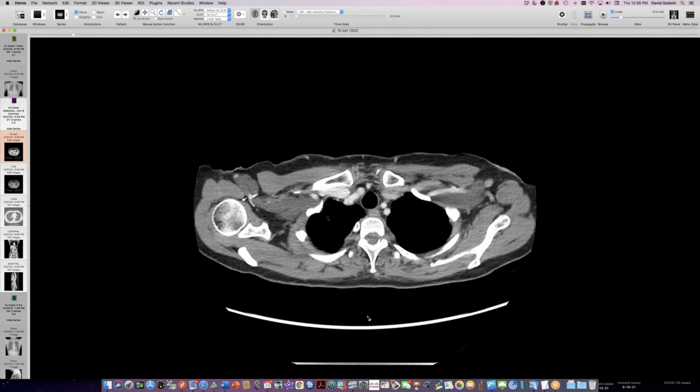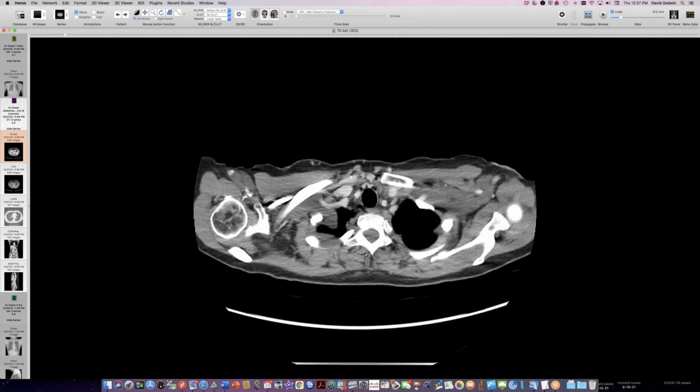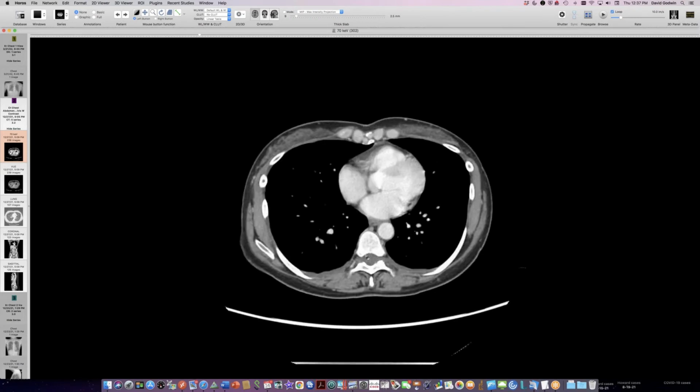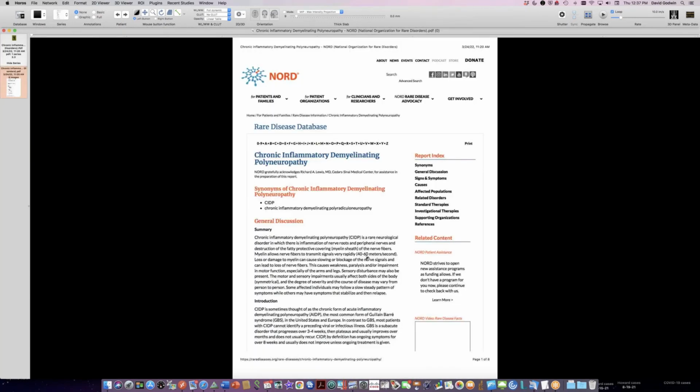Okay, so, you know, the chest radiograph did not lie. There was indeed something at the apex. It just wasn't what I thought it was going to turn out to be, which was neurofibromatosis, but something new. Very cool. And here's a little article just pulled off the internet this morning. So chronic inflammatory demyelinating polyneuropathy, CIDP, and sometimes it's called a polyradiculoneuropathy.